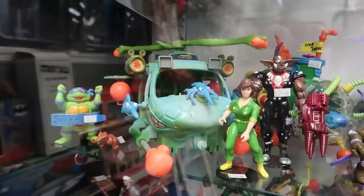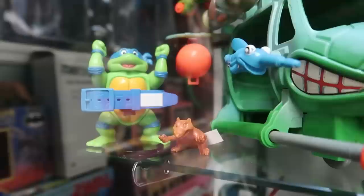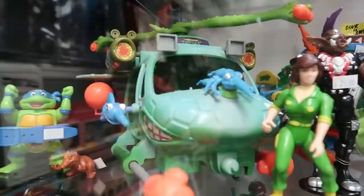All right, there is a really great selection of turtles down here that we got to stop and take a look at. First of all, that little Splinter right there, that came from the Ooze. I remember specifically getting that with the purple Retro Mutagen Ooze, the Foot Ooze, as a kid. And I'm very curious about that. The price tag's on the back. I might have to look into that. We've got the April here that comes, that's the one that came with the news van. So she's wearing the green jumpsuit.